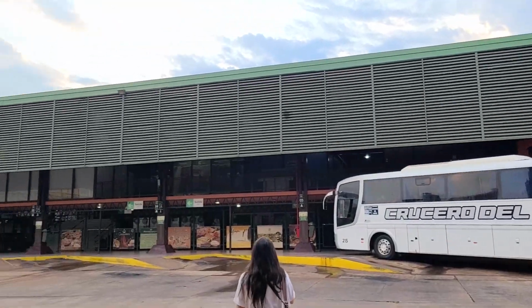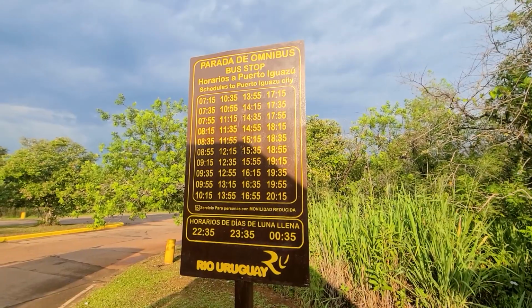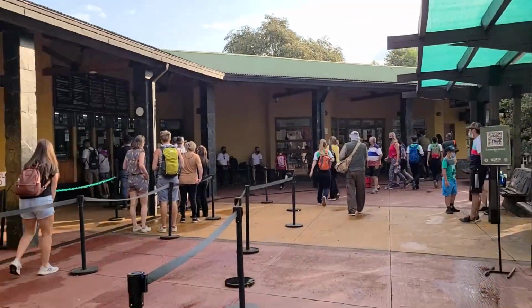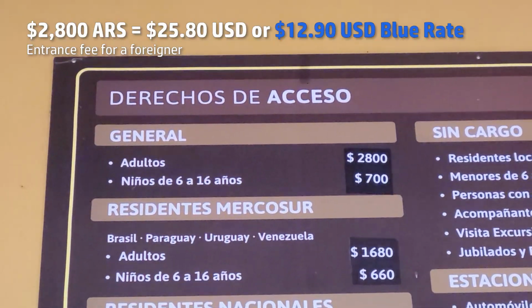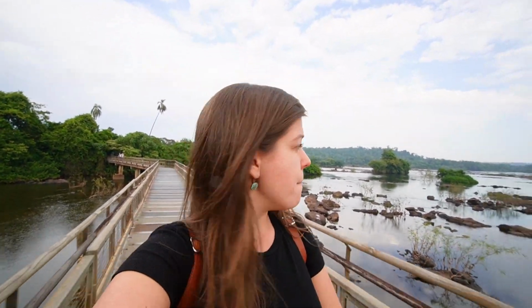So the bus took us to Puerto Iguazu, which is where most people base out of to come and view the falls. There is then a bus that you can take. It takes half an hour or so from Puerto Iguazu for 700 pesos to come to the falls. That's what we did this morning. The first bus left at around 7:20. We got on that bus, and that gets you here in time for the gates opening, which is at 8 a.m. The last bit of useful information is that it was 2,800 pesos each for us to get into the park, and that is the cost for a foreigner. There are different prices depending on where your passport is from, but I think we paid the highest price, and it is 1,000% worth it.